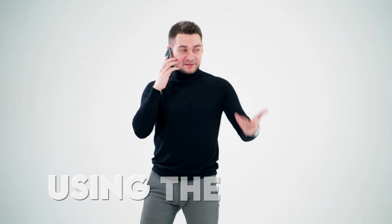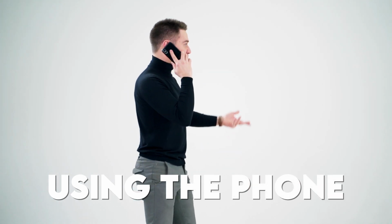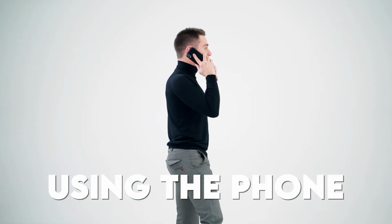Point 2 is more important, however. So point 2 is phone, using the phone. So, either you calling up clients or clients calling into you. So many startup business owners in the cleaning industry will use their cell phone to begin with, and that is the easiest way to get set up. That is the way that I got set up at the beginning, and that is absolutely fine.